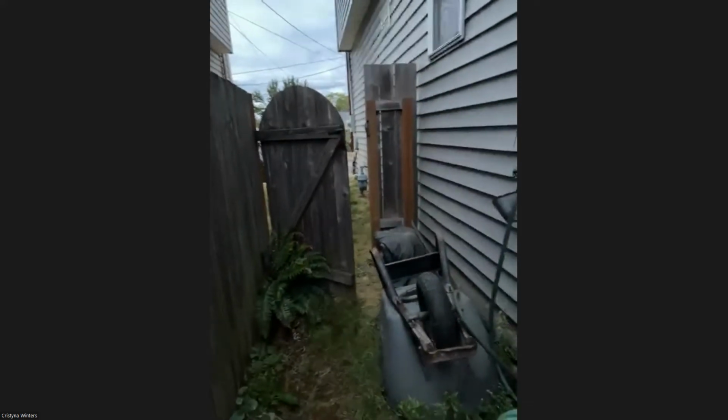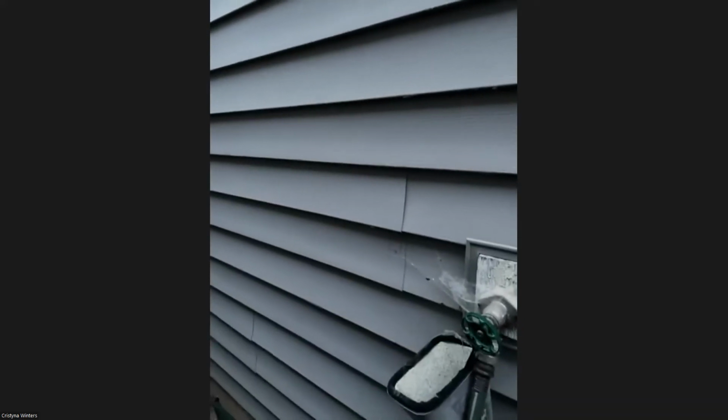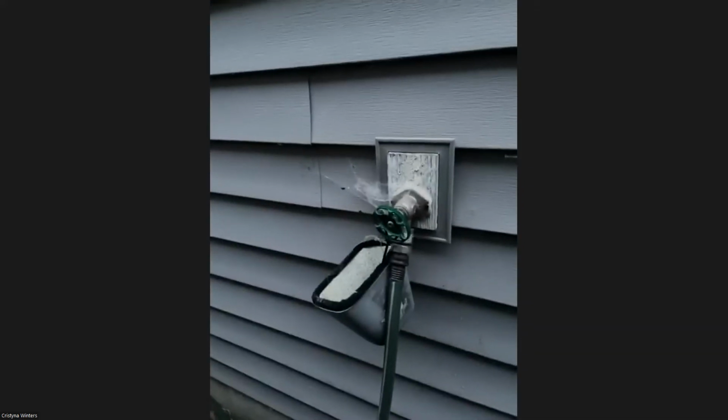And even that little recess, I've seen them nest just right in there because it's warmer. Anything that's closer to your house is going to be slightly warmer. So you can get mice and rats and all kinds of things nesting there. Squirrels even. And then the dryer vent is another place. Oh, and then I see a perfect example of what you need to do right there.